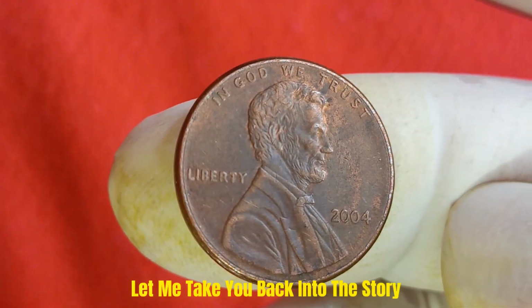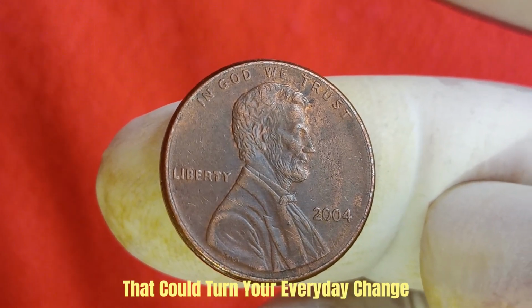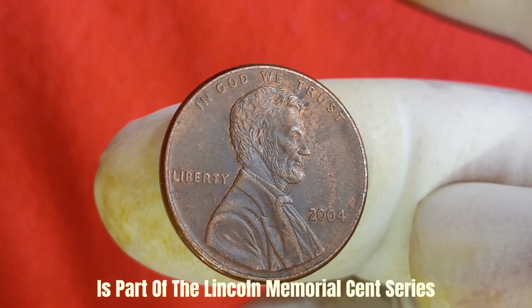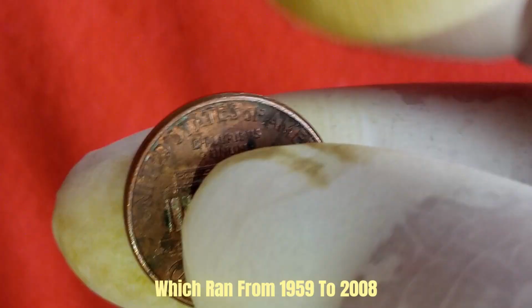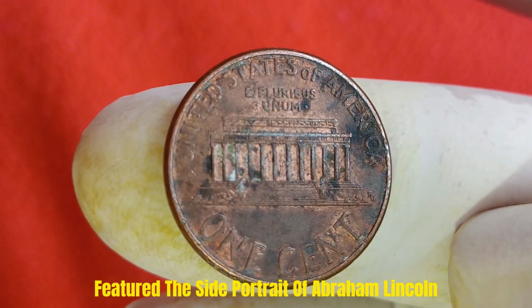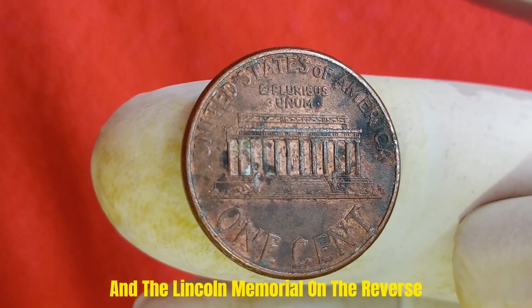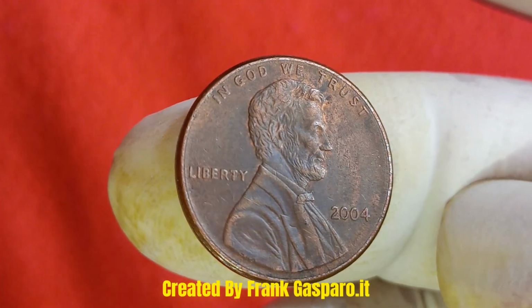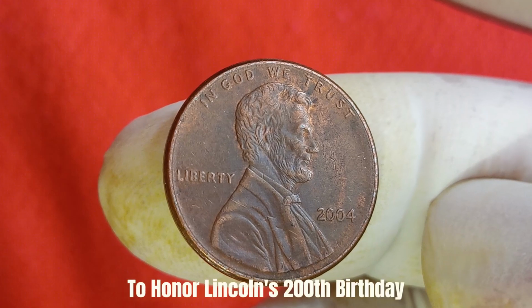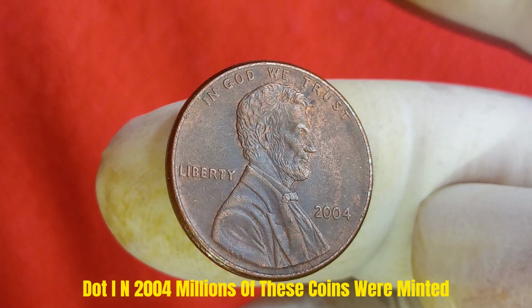Let me take you back into the story, the history, the varieties, and the secrets of the 2004 Lincoln penny that could turn your everyday change into a life-changing payday. The 2004 Lincoln penny is part of the Lincoln Memorial Cent series, which ran from 1959 to 2008. This design featured the side portrait of Abraham Lincoln, designed by Victor David Brenner, on the front, and the Lincoln Memorial on the reverse, created by Frank Gasparro. It was one of the last few years before the big change in 2009, when the reverse was redesigned to honor Lincoln's 200th birthday. In 2004, millions of these coins were minted, but here's the trick.